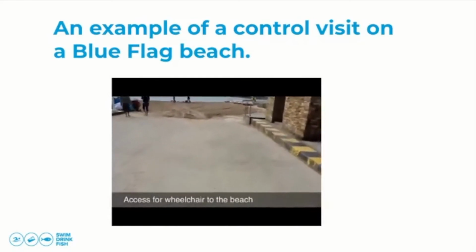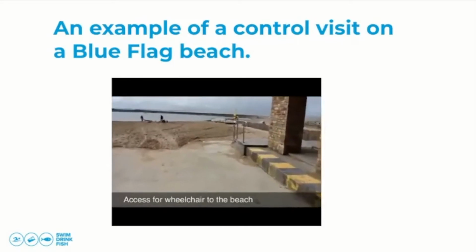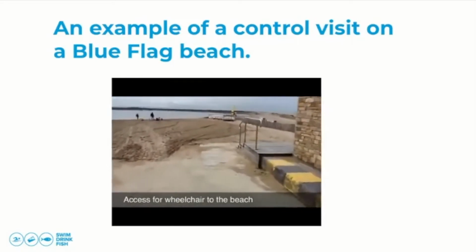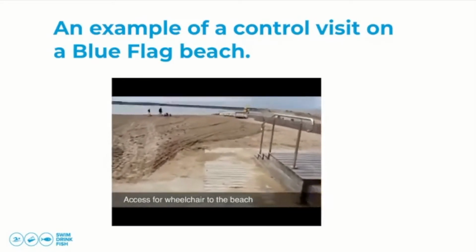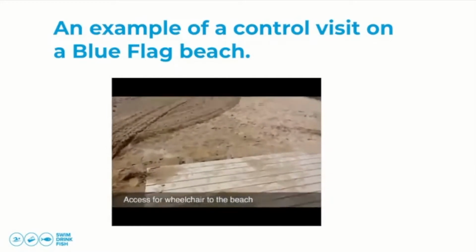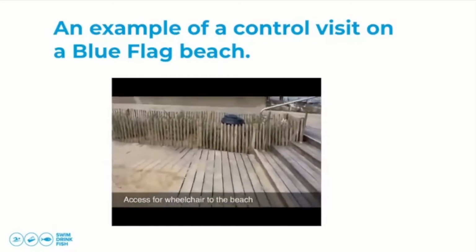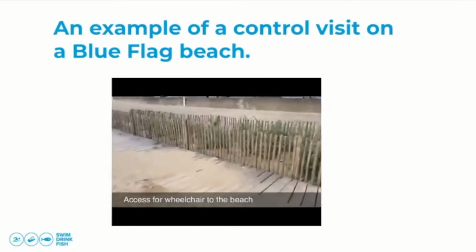Here we have access for disabled people to the beach. The access goes in the sand and stops a bit before the water. The disabled people have the possibility of renting the amphibian wheelchair that we have just seen at the lifeguard station. This way they can enter the water.